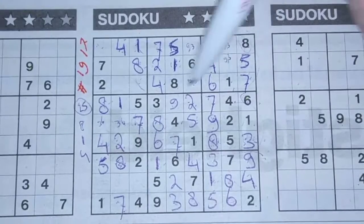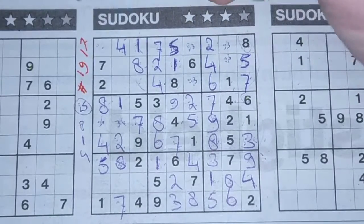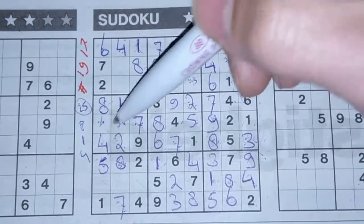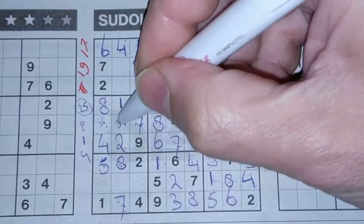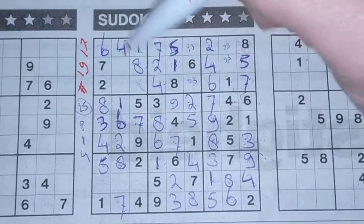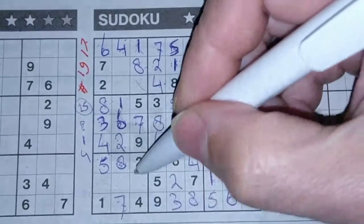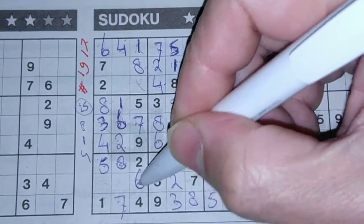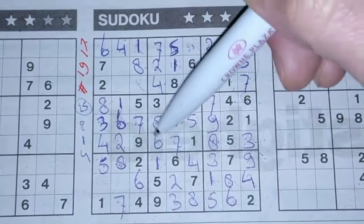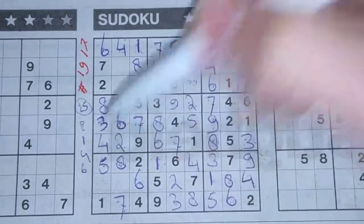How about a 6 in this row, 6 in the second row. So in the first row, only place for the 6 should be there. Now we have a 6 here, so this can't be 6 anymore. This should be the 6, and this should be a 3. 6 in this column, 6 in the second column. So in the third column, the only place for the 6 should be there. And all the 6s are used. I can see digit number 4.